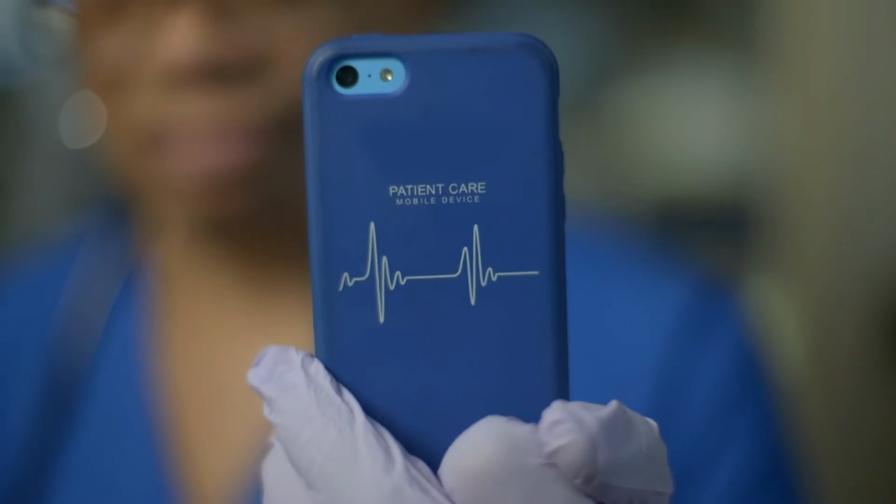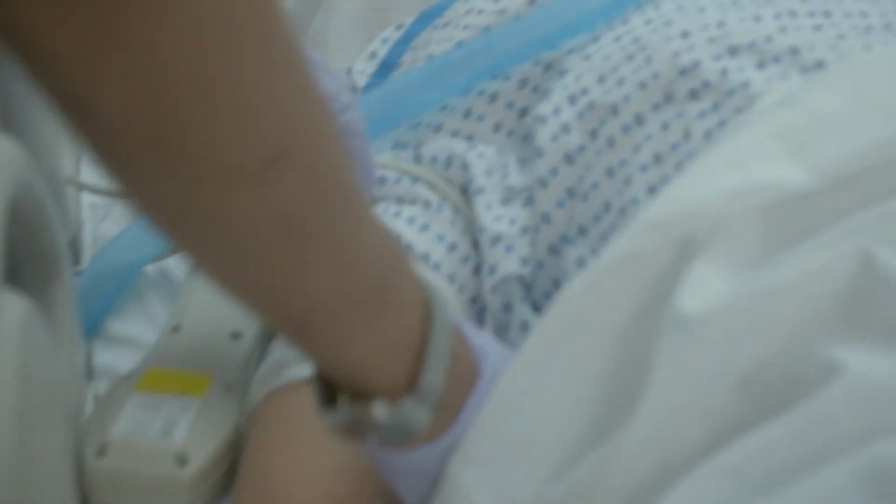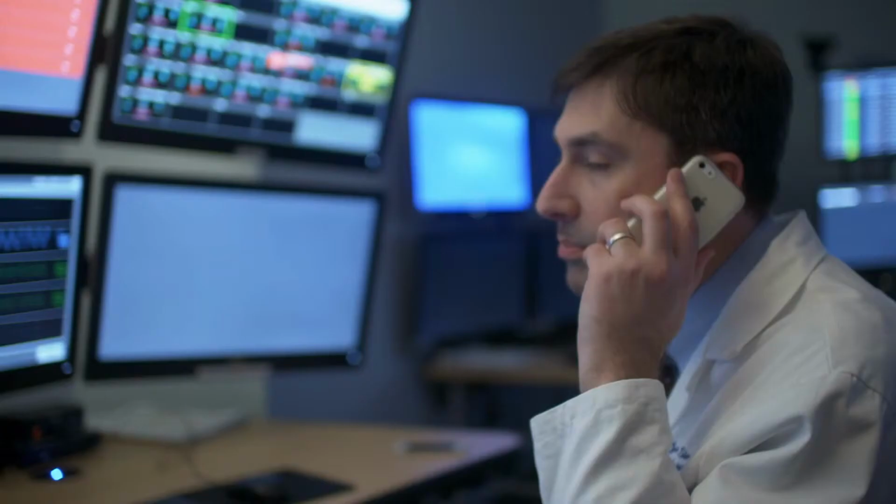Mobile Heartbeat is an app on the phone that is secure. So we're able to communicate about patients, and they're able to contact us. We carry the phones all the time.